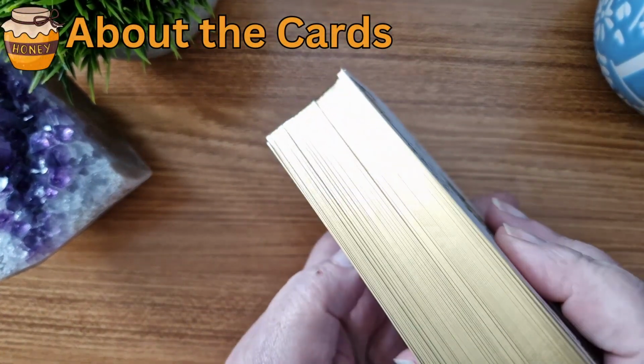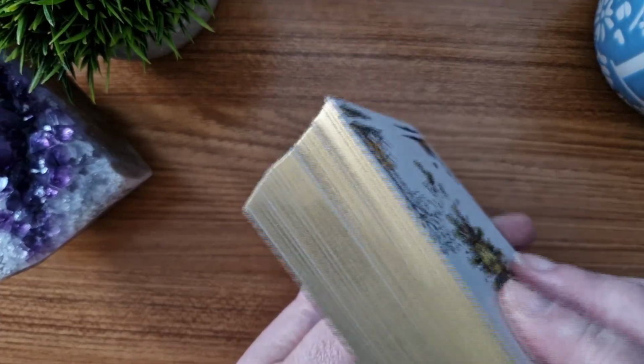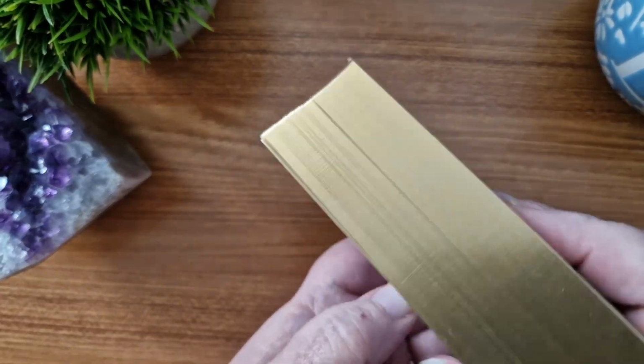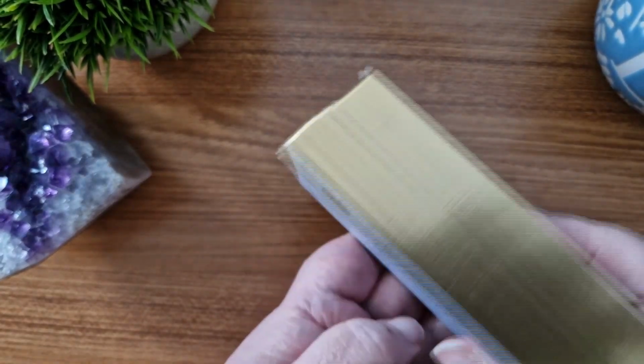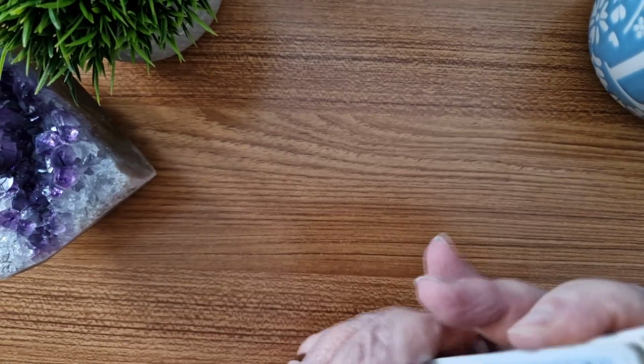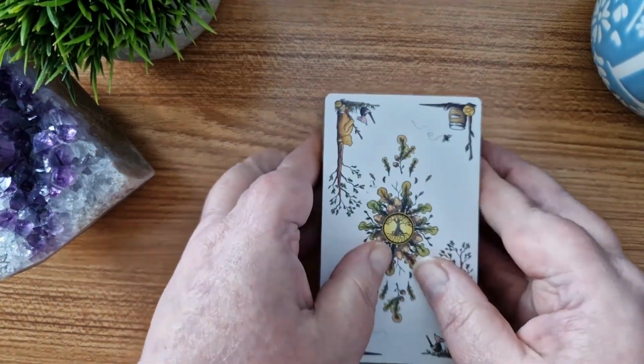So it comes with this lovely sort of antique gold gilding. I believe that you can pre-order this now on their shop, and you can choose between the gold or this really beautiful, vibrant yellow, which is probably what I would choose if I was going to do that.